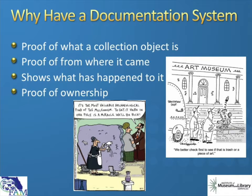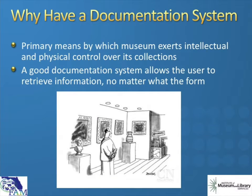Plus, you want to be able to show proof of ownership. Jane Doe may come in and say, "Hey, so and so lent you Aunt Sally's quilt." Well, no, I have proof of ownership. I have a deed of gift stating right here that it was actually given to us. Documentation can be in paper form or it can also be your collections management system, whatever it is that you're using to keep track of all of your records in your CMS. And it allows you to retrieve the information no matter what form it is.